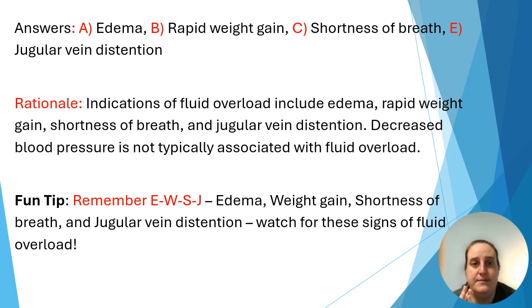So you've got A, edema, which is basically excessive swelling of an area because there's water building up. Then you have rapid weight gain because of the excess fluid. The heart's not able to pump it where it should. They get shortness of breath because the heart's having to work a lot faster and it puts pressure on the heart. And then you get jugular vein distension, where this is protruding, and you can tell that the heart's working faster because it's trying to get the excessive fluid around.